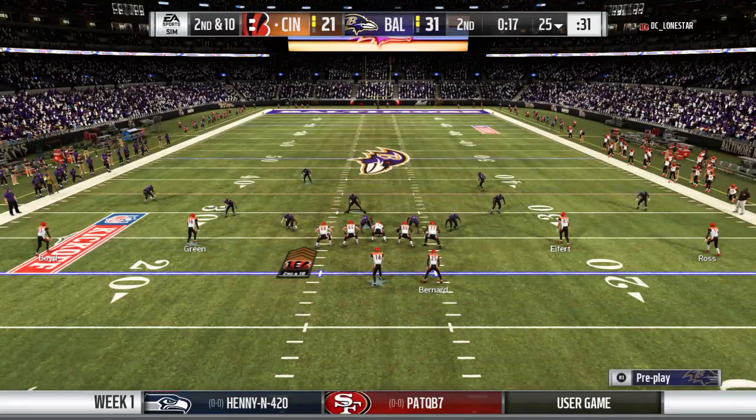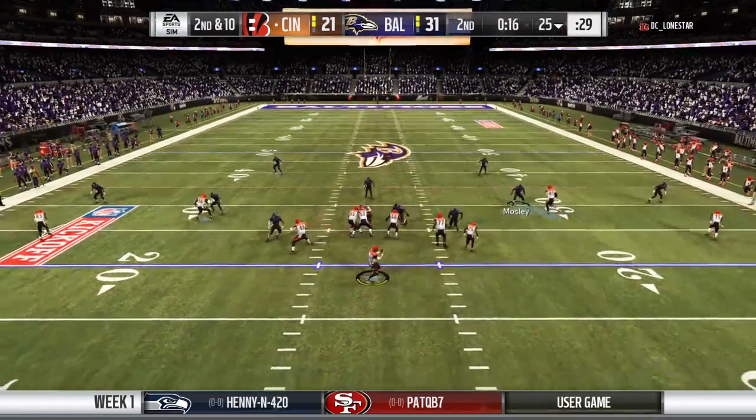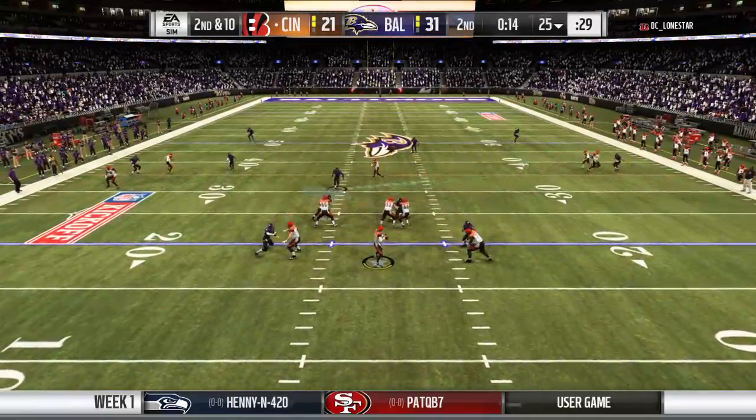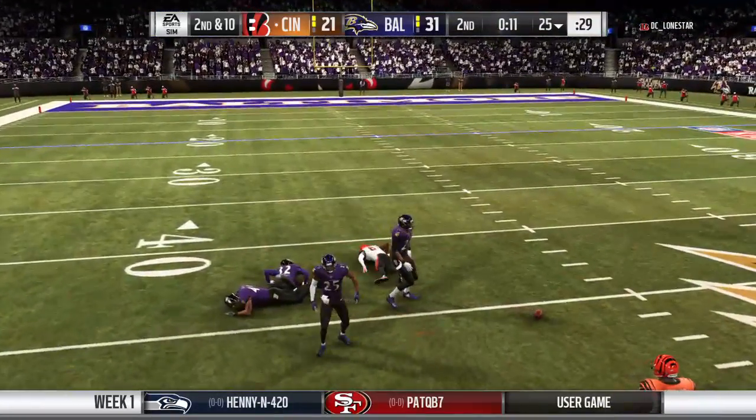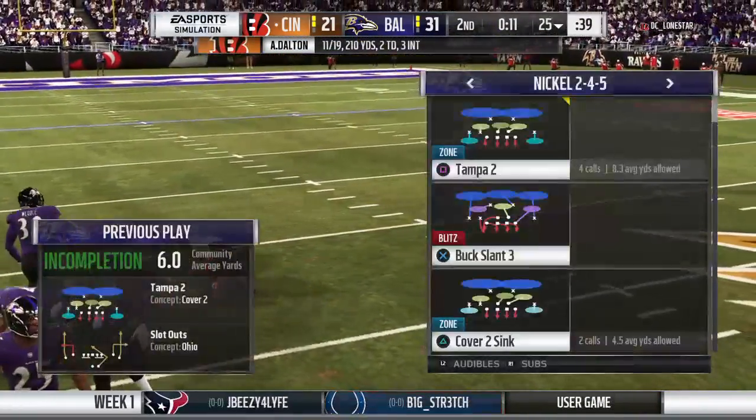Line of scrimmage, again the 25, 2nd and 10. Another look for Dalton on 2nd and 10. Airing one out for Boyd. And a hit jarred it loose. It's incomplete.